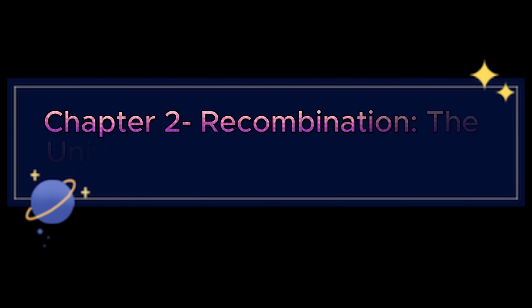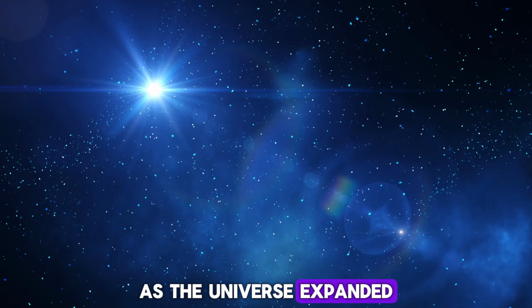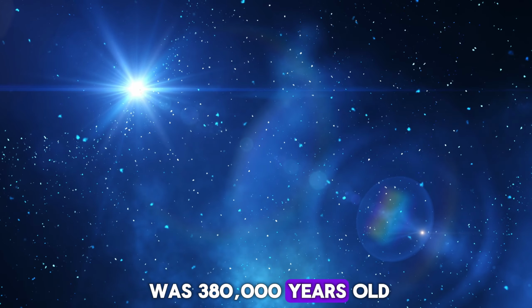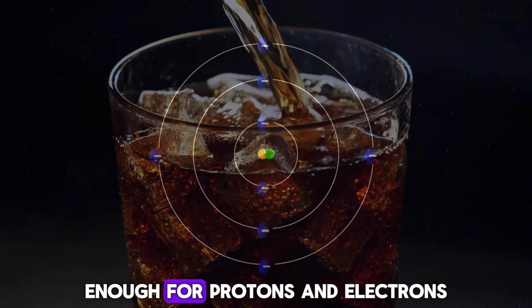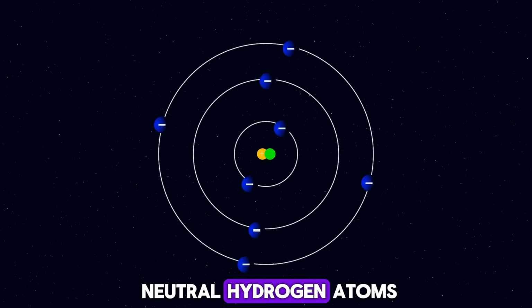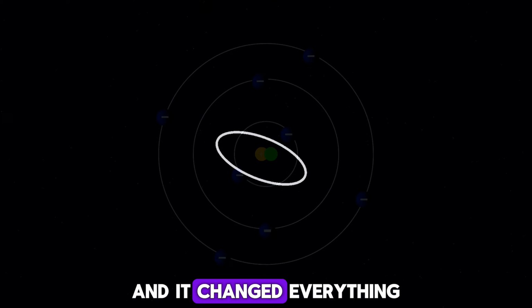Chapter 2. Recombination. The universe becomes transparent. As the universe expanded, it cooled. By the time it was 380,000 years old, the temperature dropped to around 3,000 Kelvin. Hot by today's standards, but cool enough for protons and electrons to combine and form neutral hydrogen atoms. This moment is called recombination, and it changed everything.